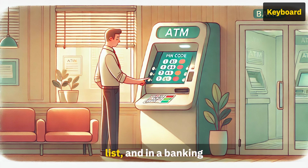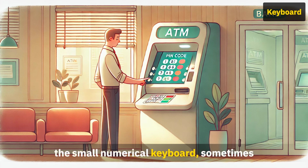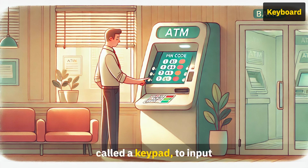Keyboard is next on our list, and in a banking context, this can refer to the keypad on an ATM or payment terminal. Of course, the word keyboard more generally means the panel of keys that allows you to type or enter numbers, whether on a computer or another device. However, when you are at an ATM, you often use the small numerical keyboard, sometimes called a keypad, to input your PIN code or the amount of money you want to withdraw.